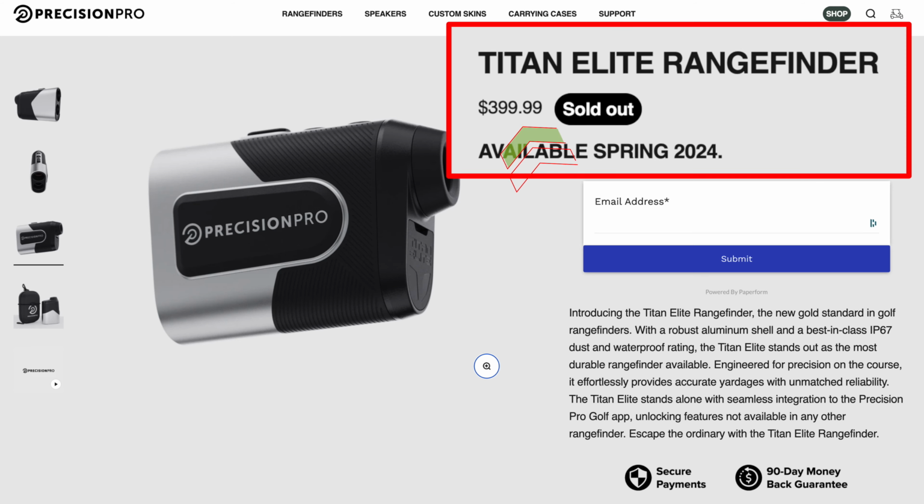There were some issues with that device, so they discontinued it, but right now, as we speak, they're coming out with their new Titan rangefinder, which is essentially everything they learned from the R1 and everything they needed to improve on it. The Titan is going to do that, and it's going to cost far less than this.